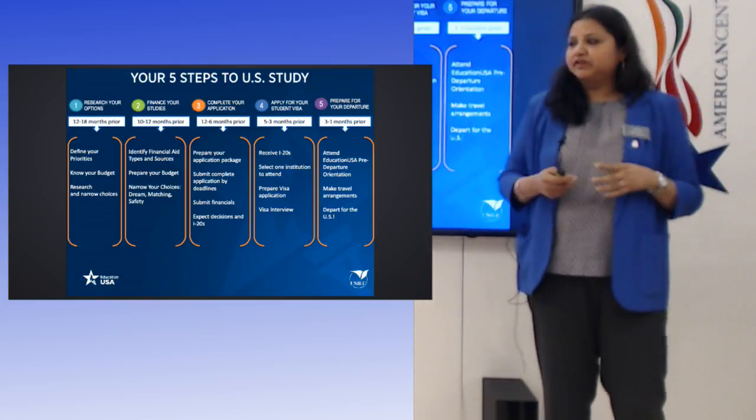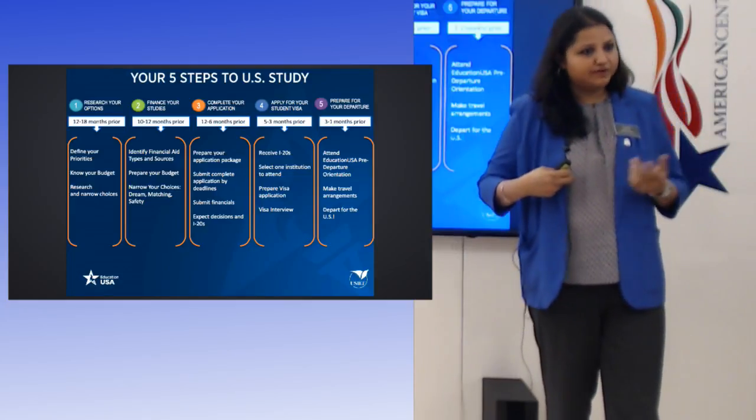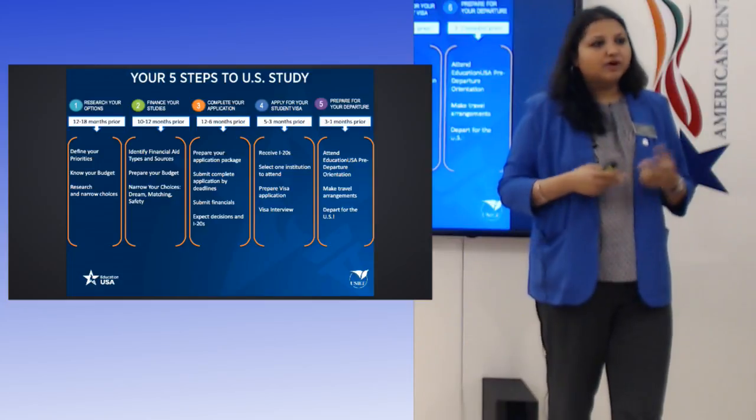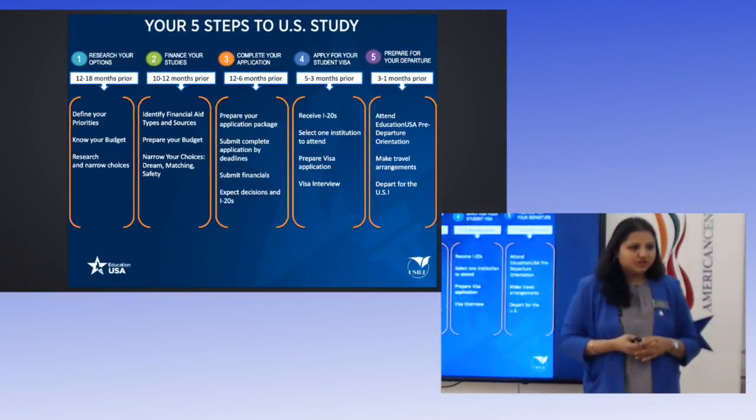Then of course, there are different processes that every university takes to give you the I-20. Like in our case, we do require the deposit for the I-20, which ensures that you are the legitimate student, and we have the admission requirements as those. Apart from that, we require the hard copy documents as well to be sent to the head office or the international office in the US for the verification purposes.